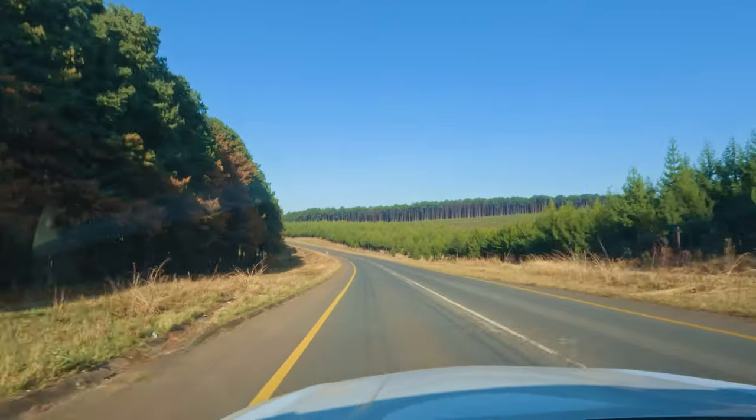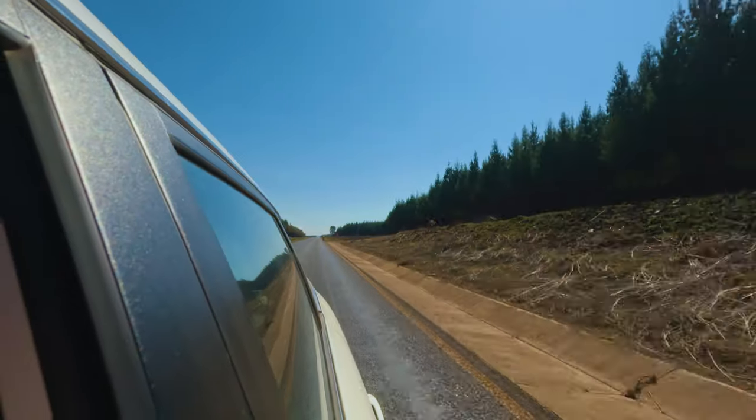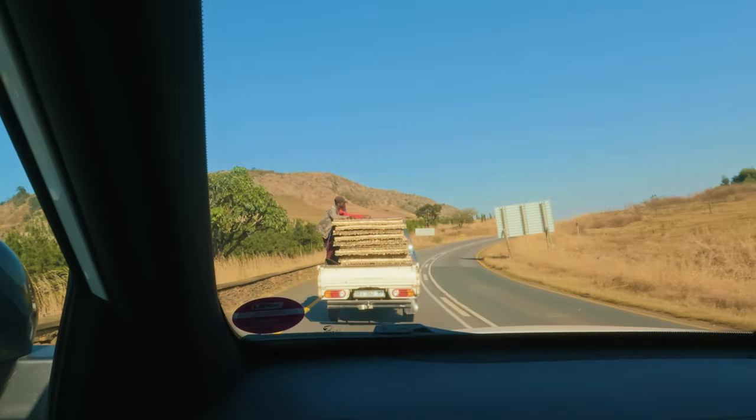At some point, we crossed areas full of the same kind of trees. It was wood plantations. They went on and on and on for hundreds of kilometers. Crazy.